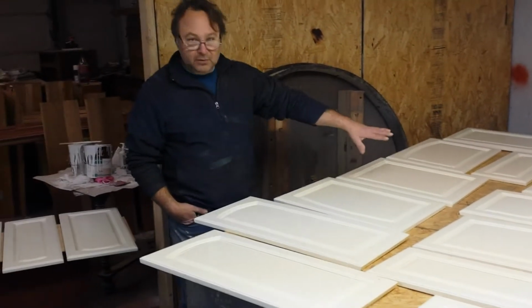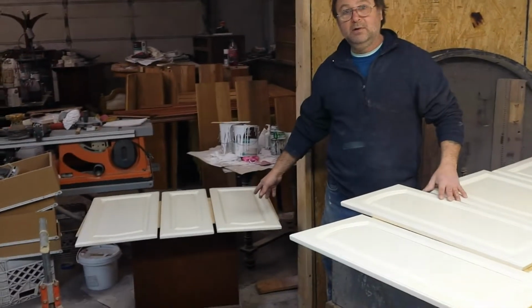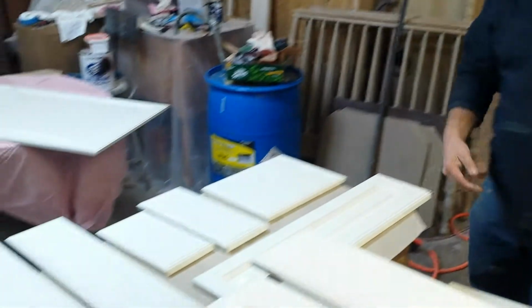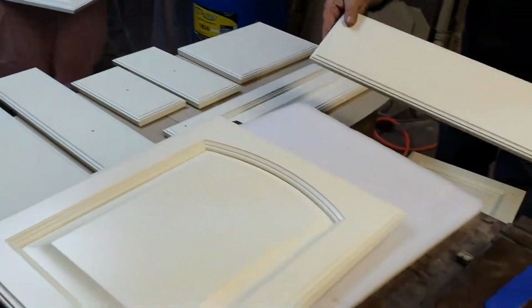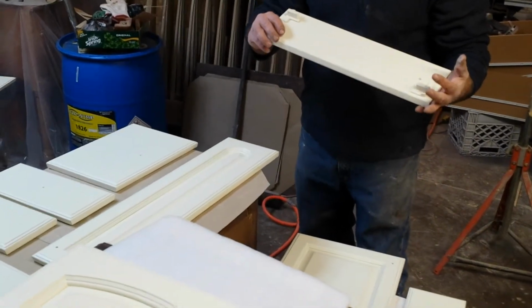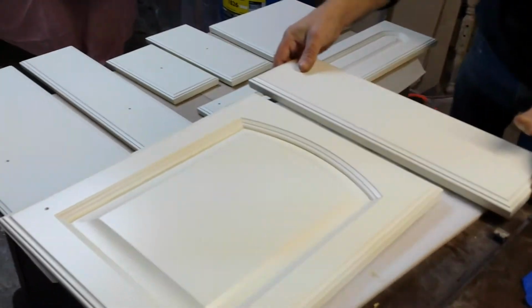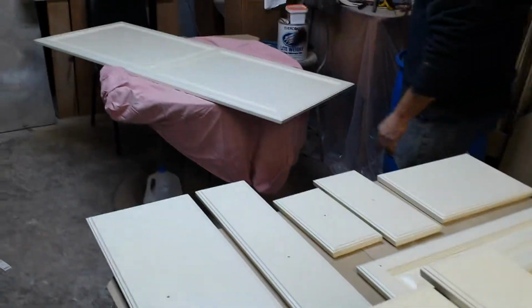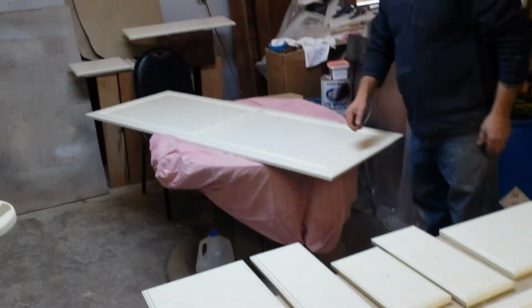So we've got all these doors over here. We got a few over here. Can you see these, honey? We've got doors over here. These are drawer fronts. We got the backside painted up really nice, too, so it looks like it was done by a professional. And a large door over here, a couple more doors over there.